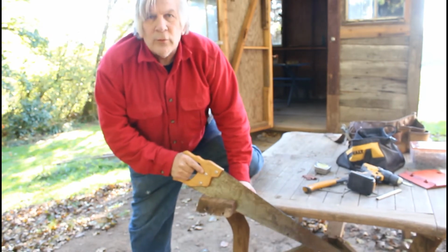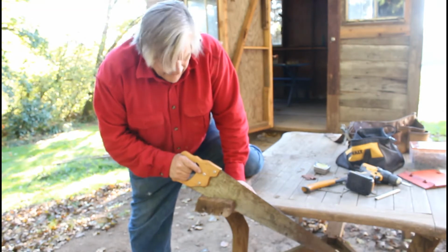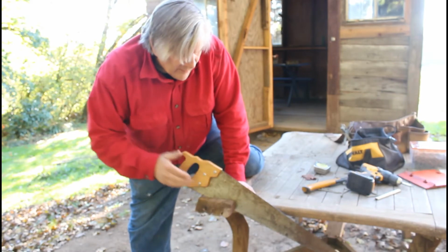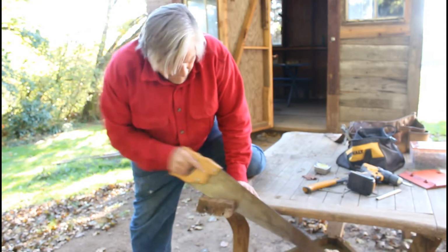It is my dad's old saw. One reason why I kind of want to still use it is because it's my dad's, and I know that he used it many years. I know he bought the thing brand new. Don't tell how many board feet this thing has cut in its lifetime. Sure, a few.